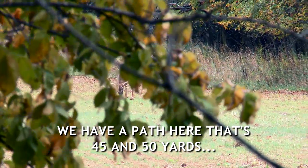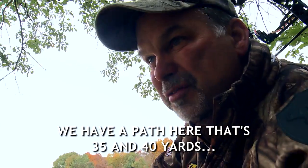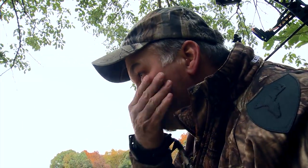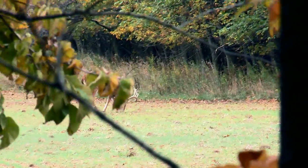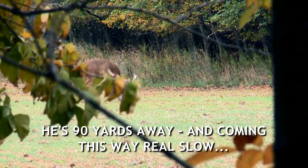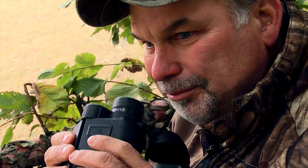We have a band there. That's 45 and 50 yards. We have a band there. It's 35 and 40 yards. He's still coming this way. He's 90 yards away and coming this way real slow. 90 yards and closing.